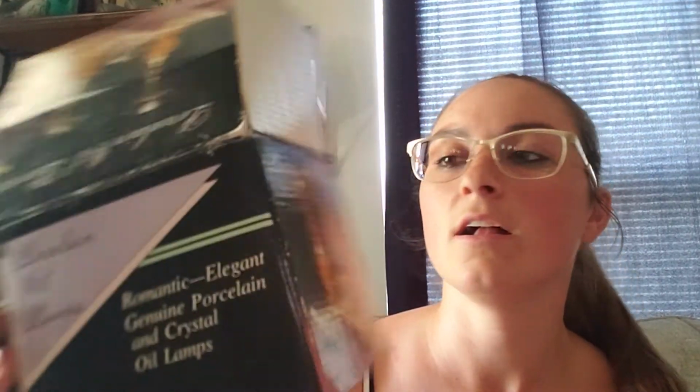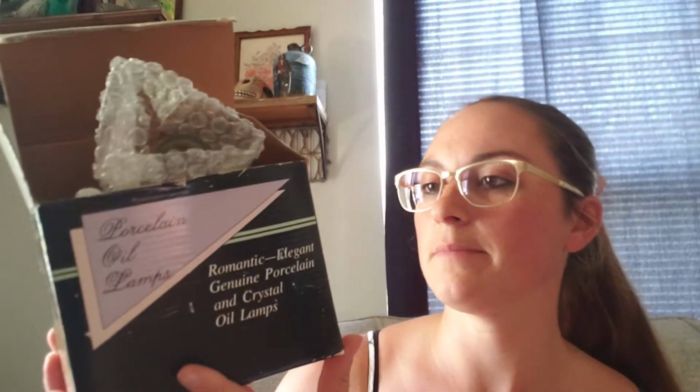And then this, I'm not going to take them out because it actually is in there. They are porcelain oil lamps. Romantic, elegant, genuine porcelain and crystal oil lamps. And all the pieces are there. That's really precious. Made in Hong Kong. I mean, who cares? But they are old, so they will look really sweet. And then I can set them up on top of the box or in front of the box so people know that the box comes with it.